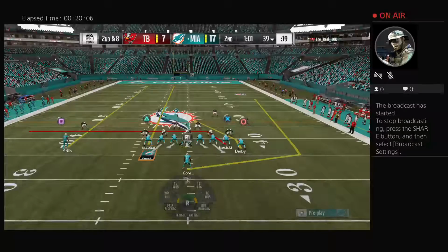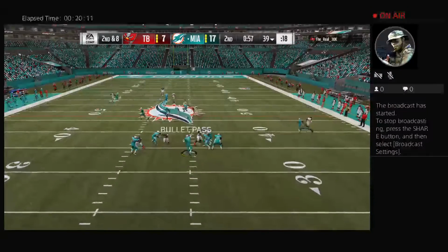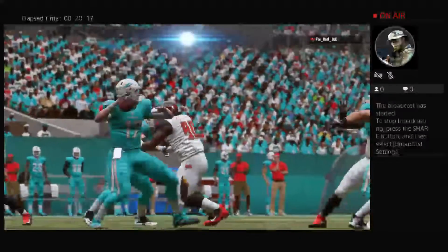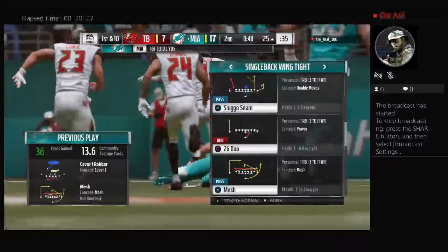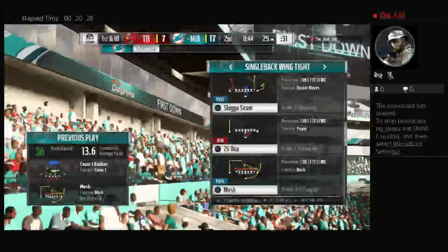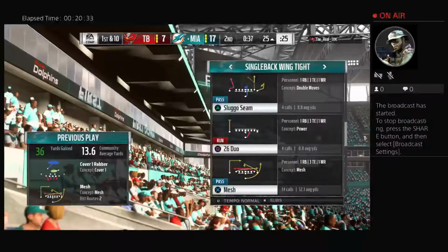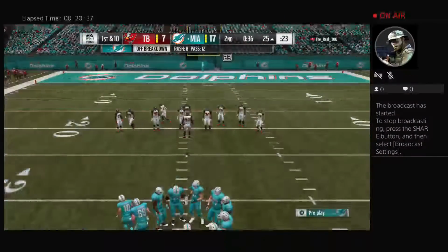Tannehill. He's going to rifle one deep left side. And that's caught at the 25. That one goes for 36 yards. That was an excellent read right there. Saw cover 1. That means it's just a single high safety. So you know if you throw the ball to the outside part of the field, help is going to be a little bit late getting there. And he puts one out there for a big-time completion.